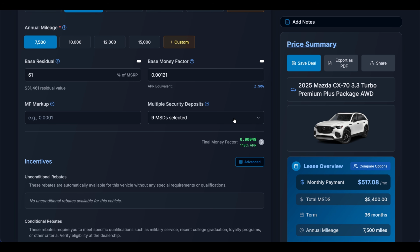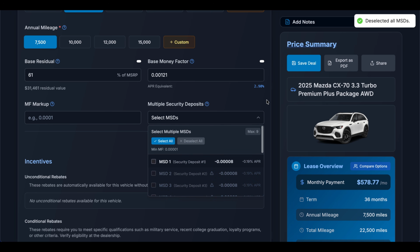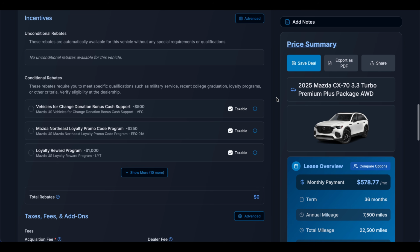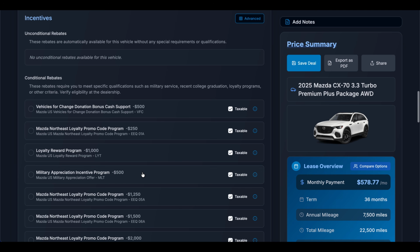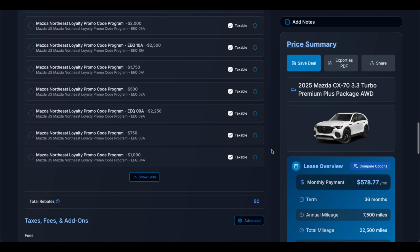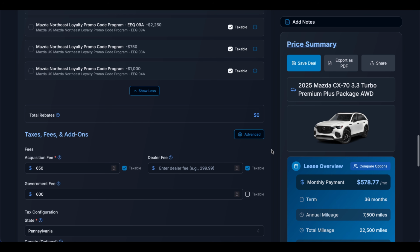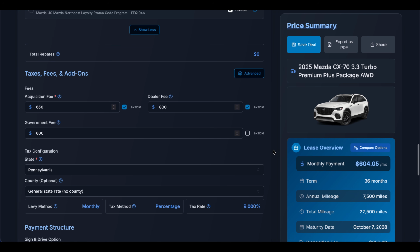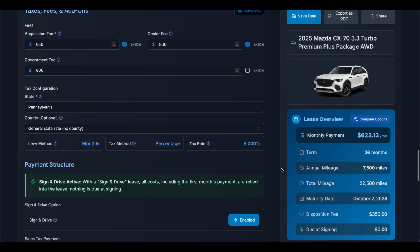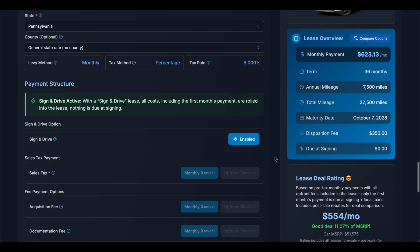In fact, he's also got a finance and cash calculator coming out as well. You might be thinking, why do you need a cash purchase calculator? But actually, car buying is not as easy as just financing, leasing, or paying cash. There's a lot of nuance that goes into this, particularly with the incentives. Sometimes when you pay cash, you miss out on some of the incentives available for leasing or financing. And sometimes manufacturers offer a separate incentive for cash buyers. In the case of Mazda, for cash buyers, they have an additional $2,000 in incentives.